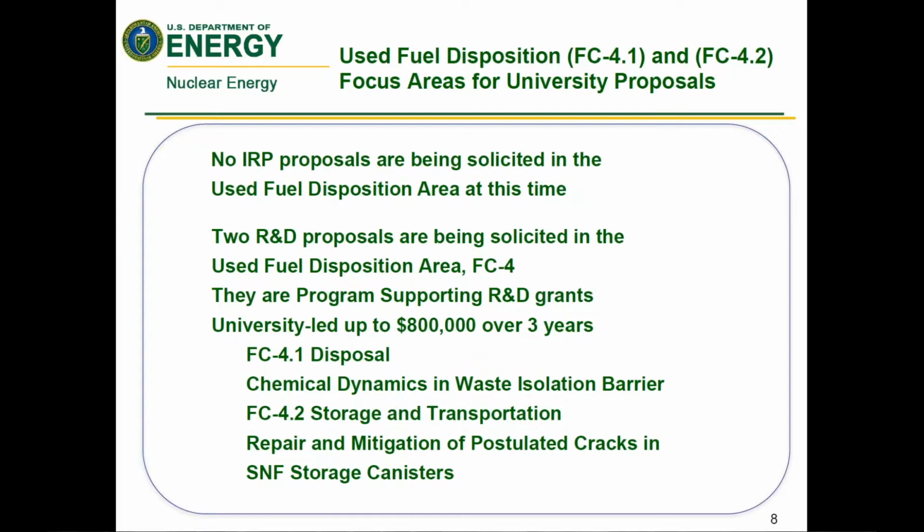Is disposal in environments like Yucca Mountain of interest? An environment like Yucca Mountain would be of interest. Yucca Mountain itself is not a topic. And I can add to that to note that the DOE concluded in 2008 that additional research was not needed on Yucca Mountain. If not FC-4, which program is the most appropriate for isolation barriers for deep borehole? Or is deep borehole disposal not being considered at all this year? It's not a topic in the NEUP calls anywhere that I'm aware of.